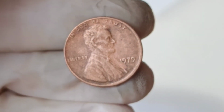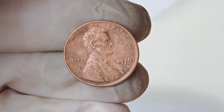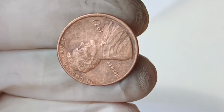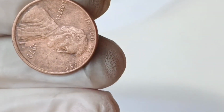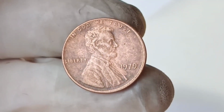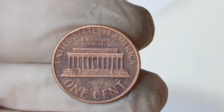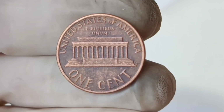To recap, while most 1979 pennies are worth only 1 cent, the rare varieties with minting errors, such as the off-center strikes and double die errors, can be worth huge amounts of money, even up to $5 million. So, keep an eye out for those rare finds, and remember that 1 cent can sometimes be worth a whole lot more than you think.